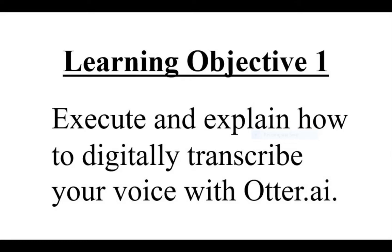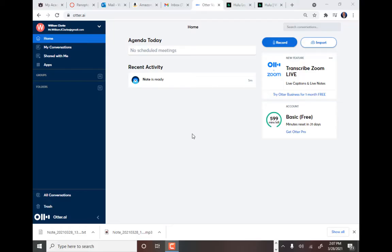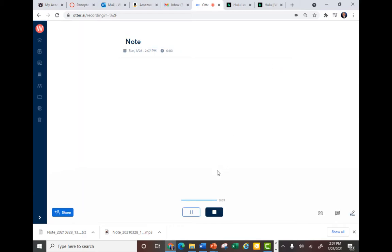Learning objective one, execute and explain how to digitally transcribe your voice with Otter.ai. All right, we are back here on the personal computer or the tablet version of Otter at the home page after we have logged into our newly created account. I'm going to go up here to this blue record button. Click on it one time. And it automatically begins recording anything that I say or anything that it hears.